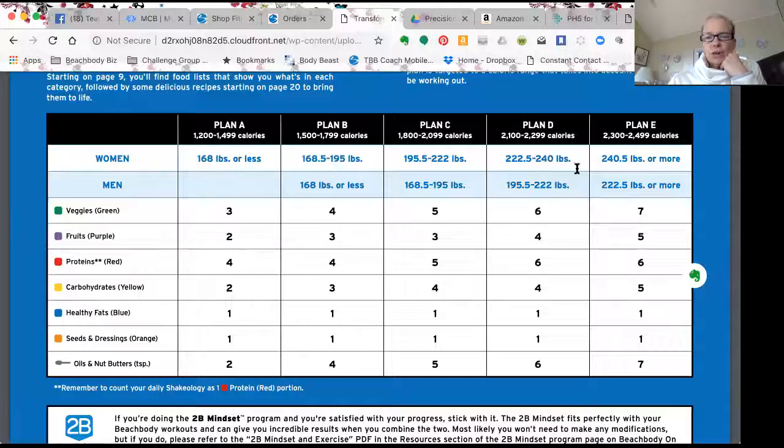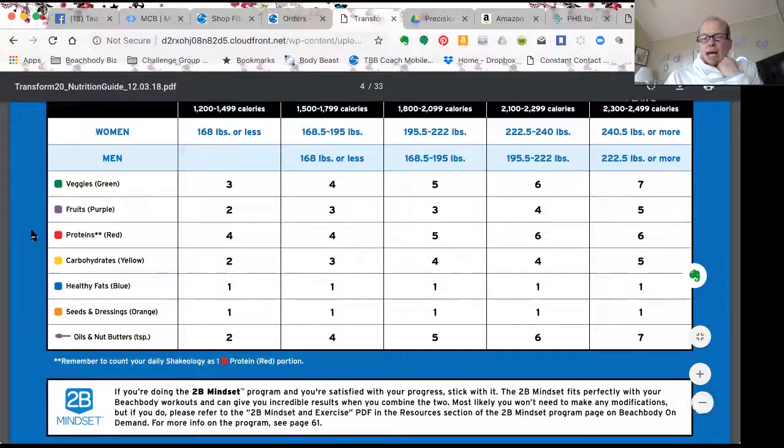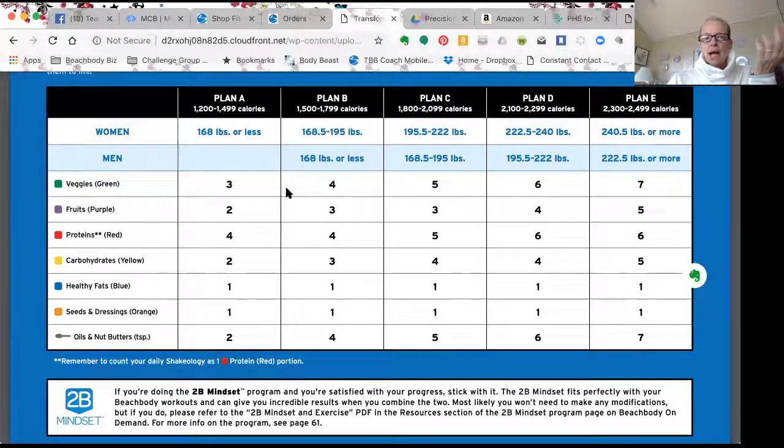You find your weight here and you pick that plan. Okay, very, very simple. So essentially now you know how many vegetable servings you should be having in a day. That's 4. How many fruit servings? 3. Proteins, 4, etc. So now you are free to create your own menu.